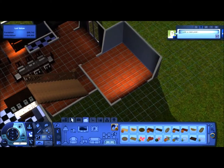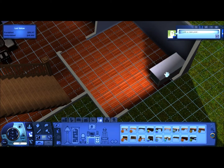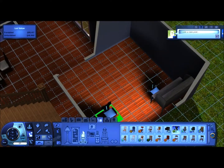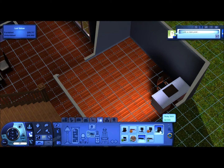Alright, and so in this house, because of course I'm designing it, sorry ahead of time, I wanted to give myself some kind of space in here. I pretty much made this house just for him. So this would be my area in his dream house. That's pretty much the way I had it designed.